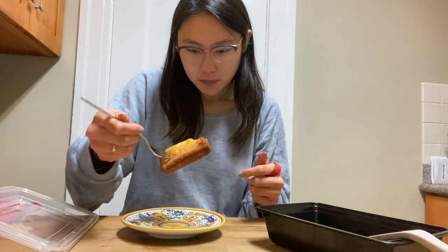That's good. It's good. It's very soft on the inside, but hard on the outside, which I like. The only thing I wish that I had is like icing or some other type of flavor to put on this, because it's literally just cake.